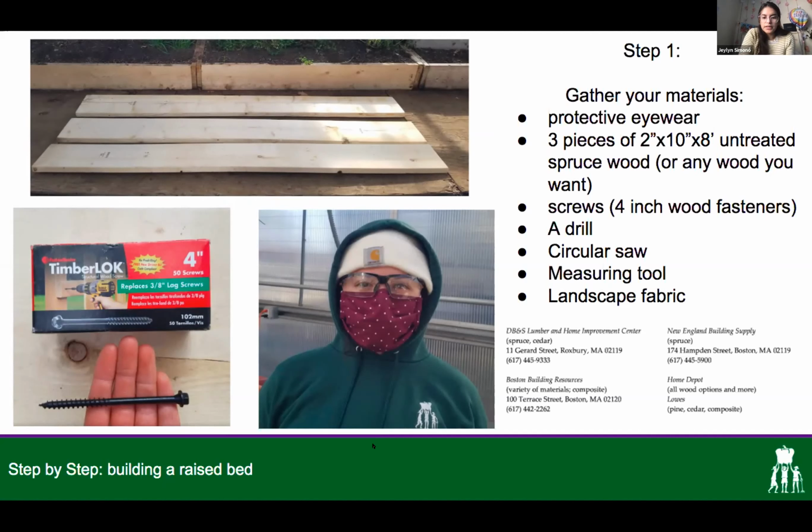So some of the places where you can get wood are included on the bottom. Like New England Building Supply, Home Depot, Boston Building Resources, and Lumber and Home Improvement Center. I am aware that obviously not everyone might have power tools, so some of these places can actually cut wood for you. And if you don't have any power tools, there are places where you can borrow or rent.